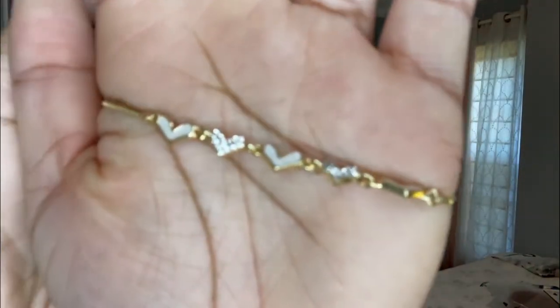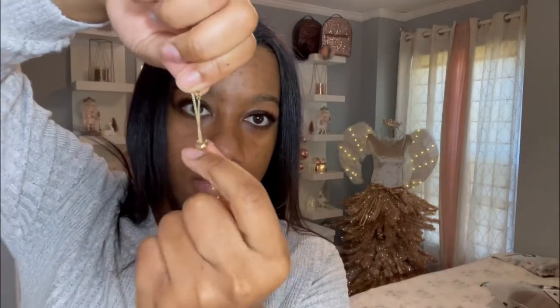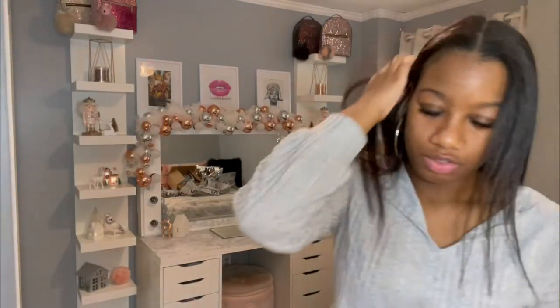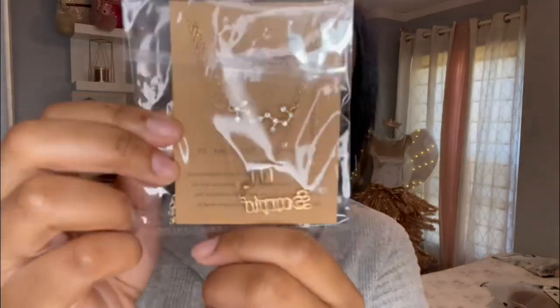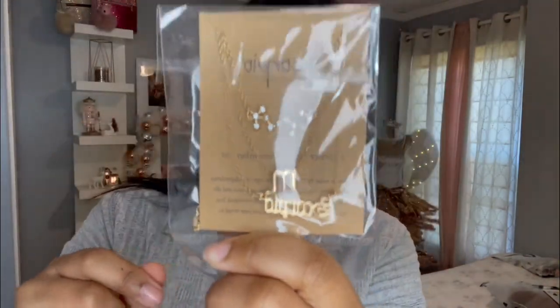And last bracelet is, hold on, let's see if I can put it on there right. This is the next one. Well, last. That's how I look. It's pretty. And it's got like the little, you know, that. And last for the jewelry, it's this necklace set. It says Scorpio, and it's got the sign and the constellation. Yeah, that's it for the jewelry.